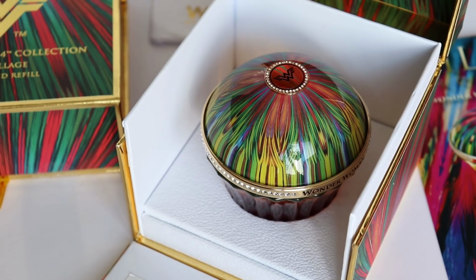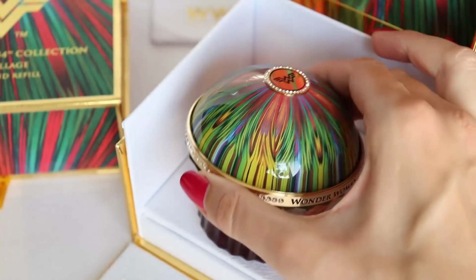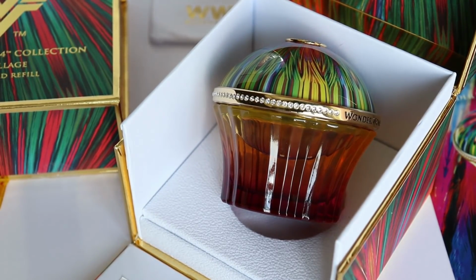I have to mention also the Wonder Woman fragrance. If you ask my boyfriend, this is the best House of Sillage fragrance. He doesn't have a hard time ranking fragrances like me. He loves this fragrance so much, and that's why it's very special to me. I keep it for really special occasions because it's his favorite fragrance and I don't want to run out of it.